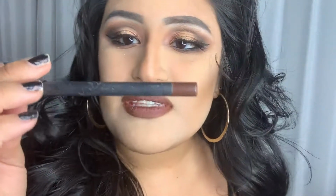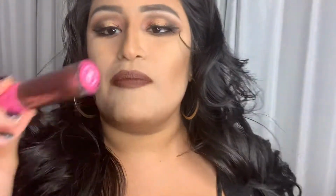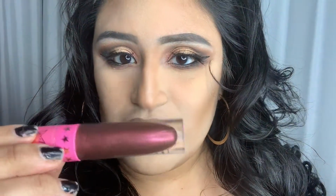Oh, by the way, lips: Kylie, True Brown, just the lip liner. Kat Von D, this is in Hilda, for underneath to give it a more burnt orange color. And then on top again, just No Tea, No Shade by Jeffree Star to give it a little bit of shine. It's a little metallic, I like it.